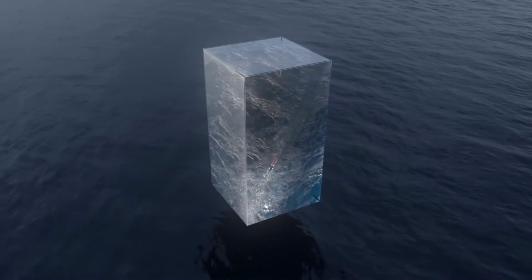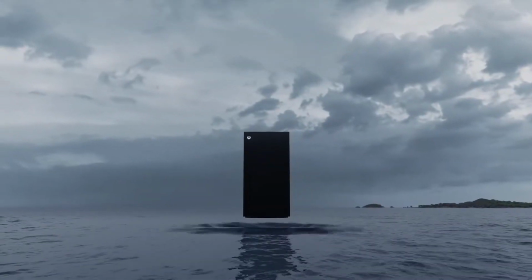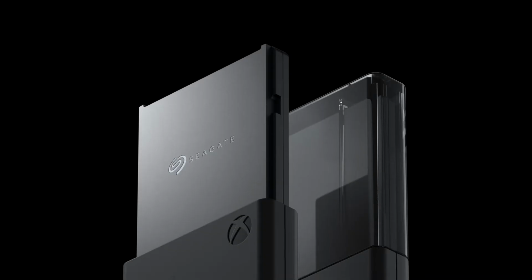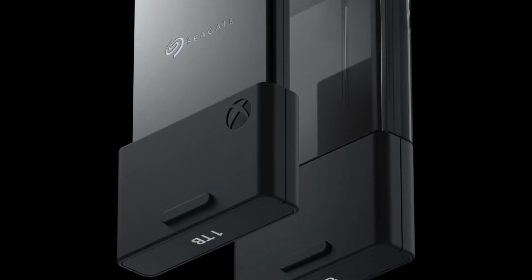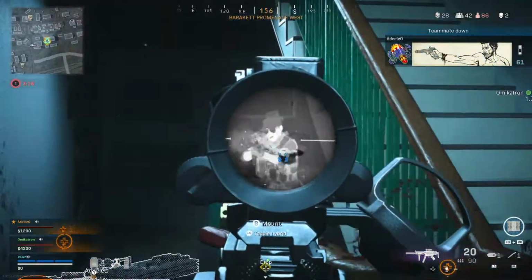It's going to be 1TB of total storage with 802GB of usable storage, with the option to add more memory using a solid state drive or a hard disk drive. Now personally, I wouldn't use a hard disk drive just because they're so slow and dated at this point. It's better to get the proprietary drive, which is kind of pretty expensive at $219, or you can get an internal or external solid state drive.